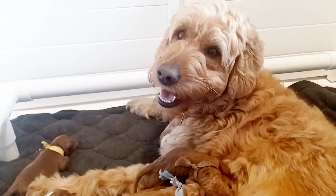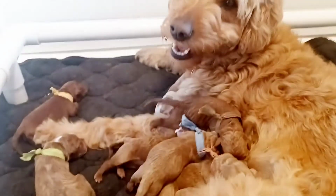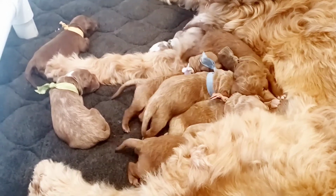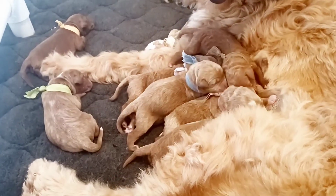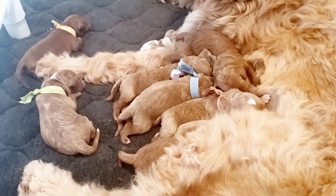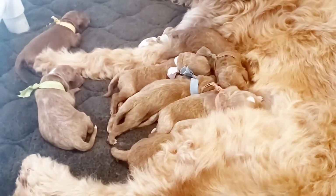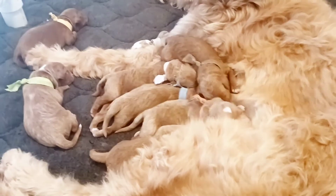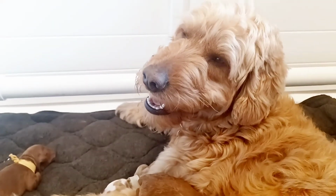So two quick notes about this litter before we end. One, these are pet-only pups. I have signed a contract with the stud owner that I will not be selling breeding rights. Second note is that both parents are DNA health tested and coat tested. They're cleared of hundreds of diseases. They are also hip tested. Hip dysplasia can be a common problem in goldendoodles, and this isn't just the vet feeling for hip dysplasia and an examination, but an x-ray.